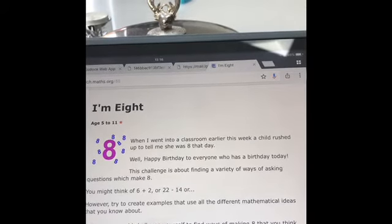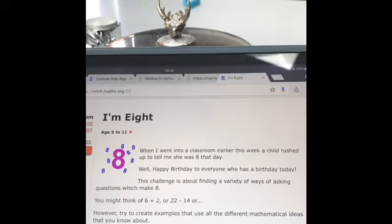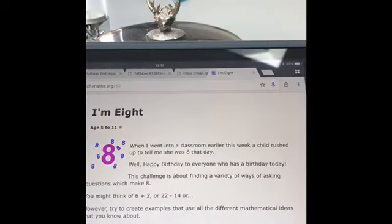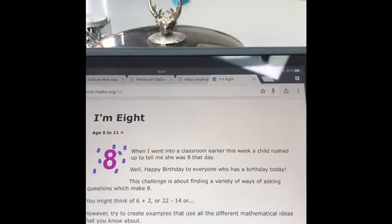However you try to create examples that use all the different mathematical ideas that you know about. So you can use addition, subtraction, multiplication, division. You could even think about using more than one of those things. Once you start exploring the possibilities to make 8, you realise that you can go on and on.